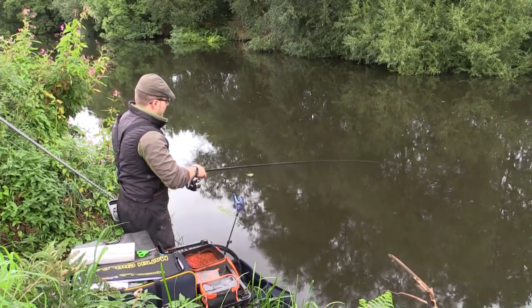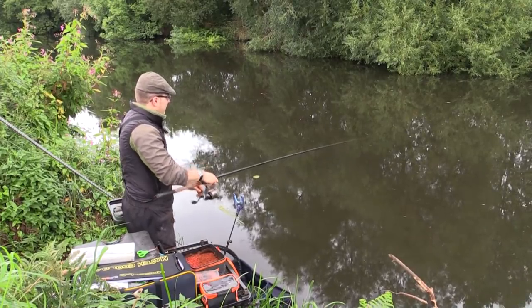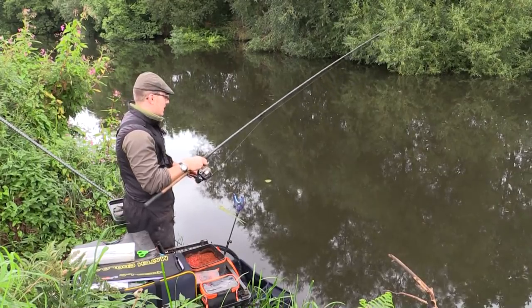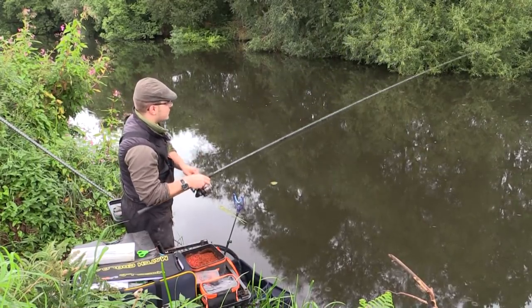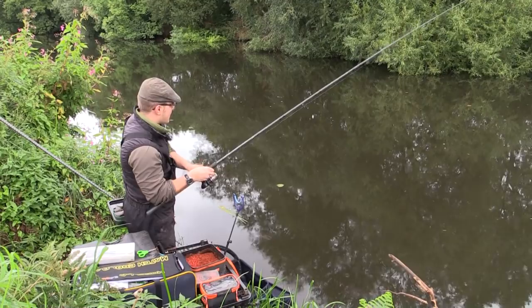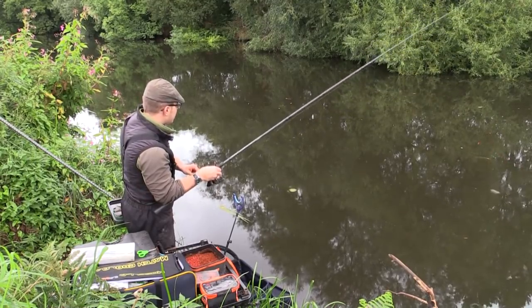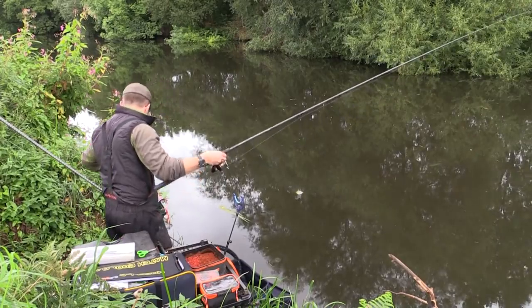Today you join us on the River Street section of the River Calder, just outside Brighouse, and we've just hooked into a half-decent fish here. It's going to be a short episode today because we've just come down here for a little bit of practice for an upcoming match. And this could be one of the best fish that I've hooked all day. Let's have a look at what it is.